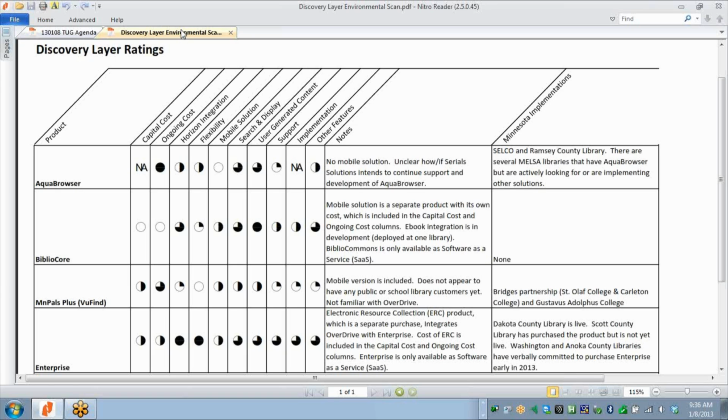The team set up demos with each of the companies. We did not do a demo for Aqua Browser. We felt that we had enough experience and knowledge of that product that we didn't need to bring them in to show us anything. We rated the products on a scale.